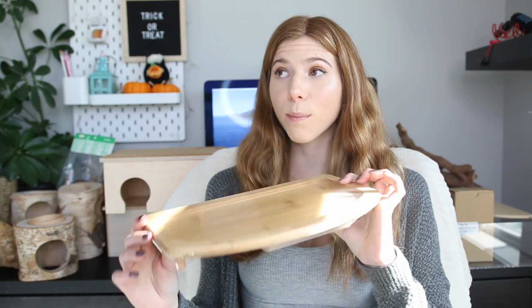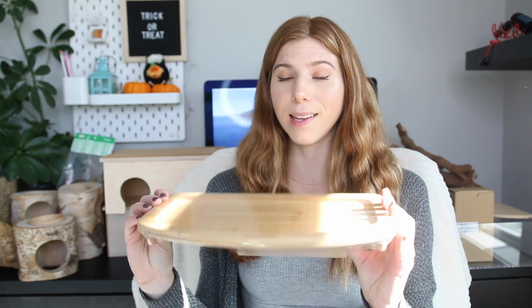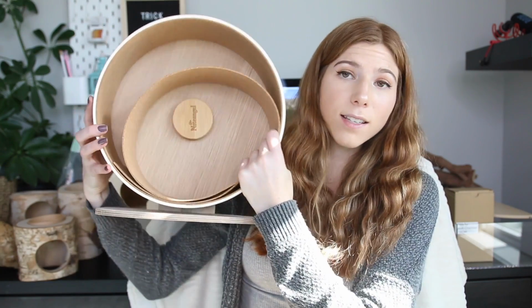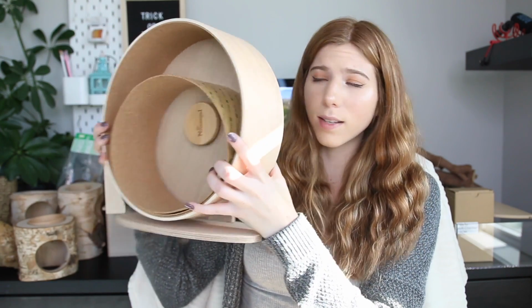So here we have a platform for your wheel. This is really helpful because a lot of people find it hard to balance a wheel in just straight bedding. So the wheel fits perfectly in here and it won't fall out when the hamster runs. So this fits their wheels that look like this. This is one of their cork wheels, I think it is.